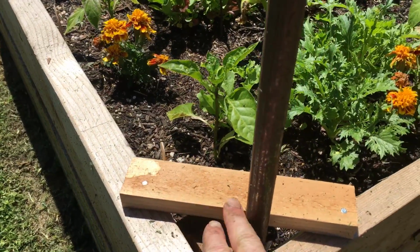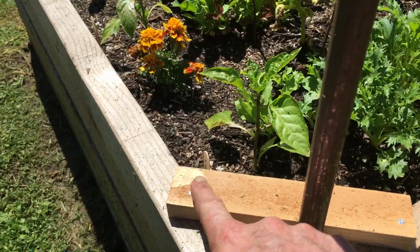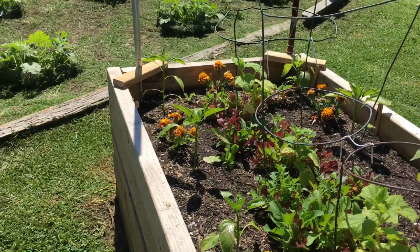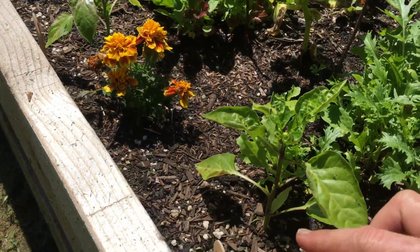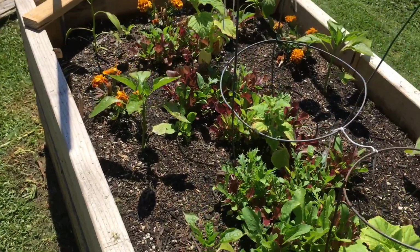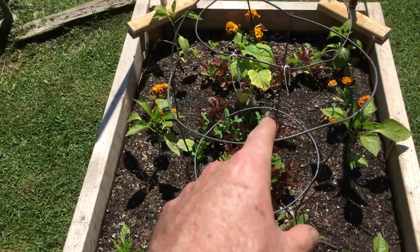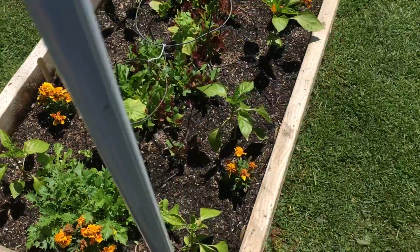And I took this little piece of 1x4, cut it about 8 inches, split it in half, nailed it. That will keep this from moving. I'll tie some string later, and we'll use some string to keep these pepper plants in line. At least that's the idea. And again, with this bed, I got some more lettuce, various lettuces throughout the middle. Got some marigolds along the perimeter as well.